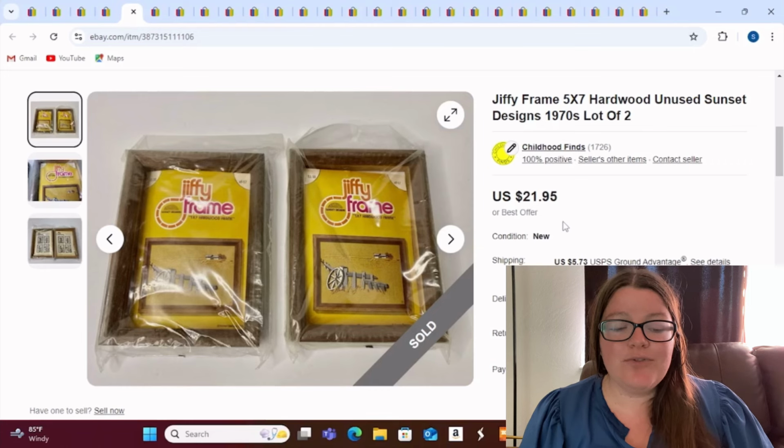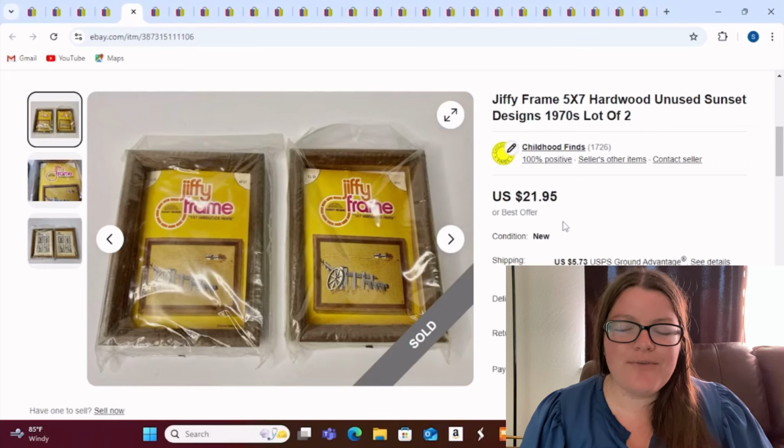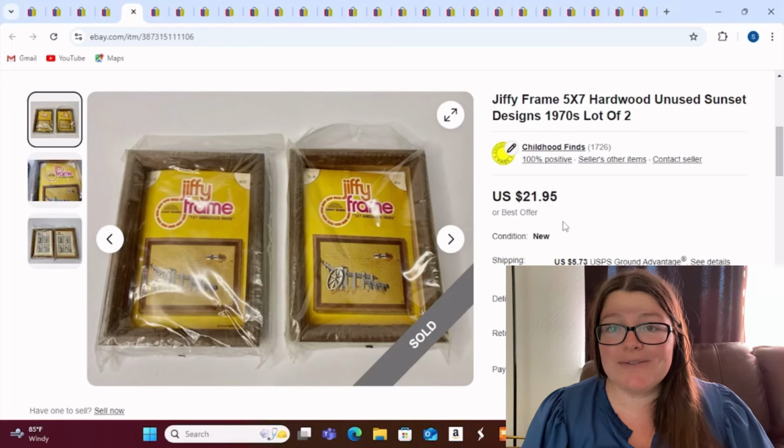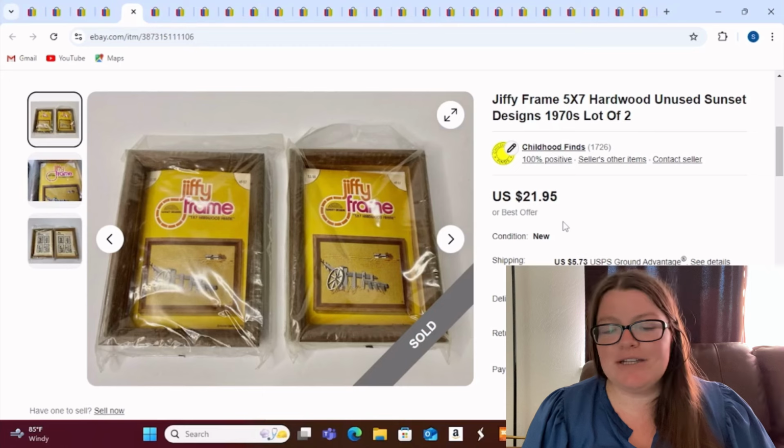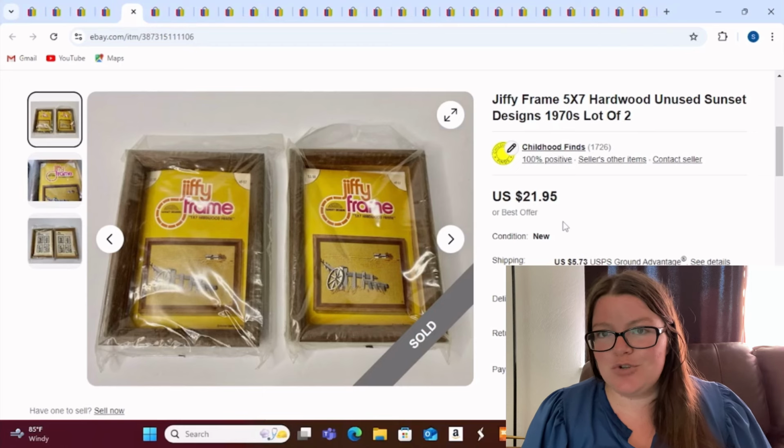This sold for a 10% off offer for around $19-ish. It would have sold for full price if I hadn't sent the offer on it, but I am sending a lot of 10% off offers just to get the ball rolling on things. And I picked up these at an estate sale for $2 together.